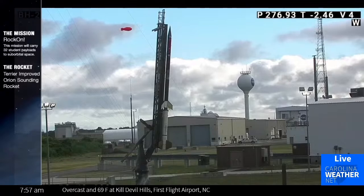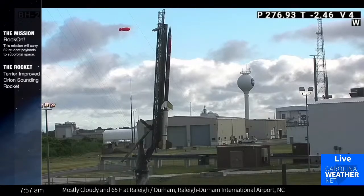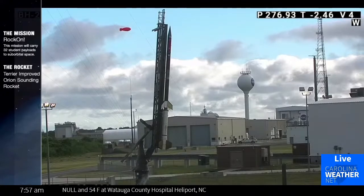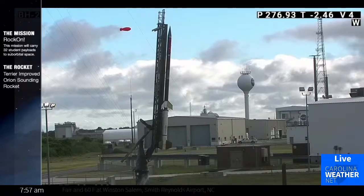And you can see on the pad there the Terrier-Improved Orion suborbital sound rocket ready for launch. You also see in the background a balloon flying in the upper left corner of the picture. We fly those during the day. That lets mariners know that we're doing launch operations for the day. So that's another one of our processes that we use for working with the mariners to let them know that we're doing a mission.